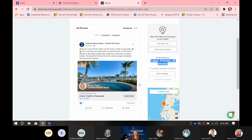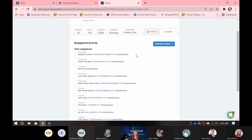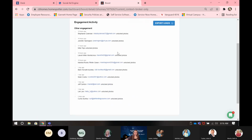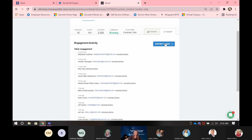Looks really pretty, right? Up here at the top, next to overview is the engage tab. So it's showing you the engagement activity. Stephanie Coleman gave her email. She unlocked photos, right? Jennifer Harrington gave her email. She unlocked photos. So these are emails of customers that are trying to get more information about this listing. What you can do is export these leads into an Excel spreadsheet, and you can either contact them one-on-one directly via your CB email, or you could put them in your InTouch website and put them on a drip campaign. These ones, I would say I would do both.